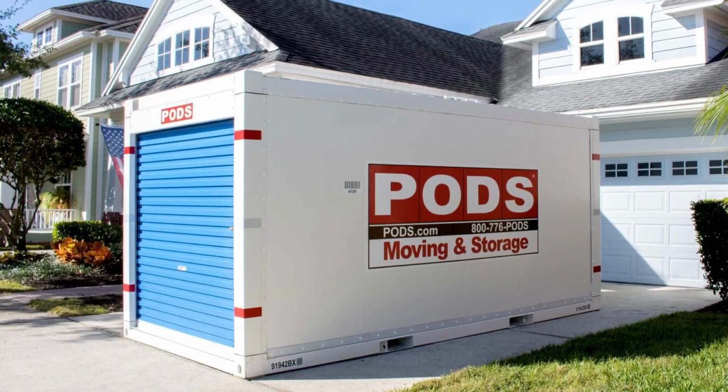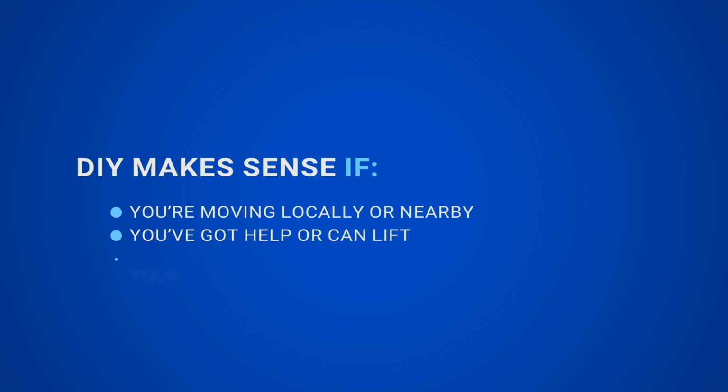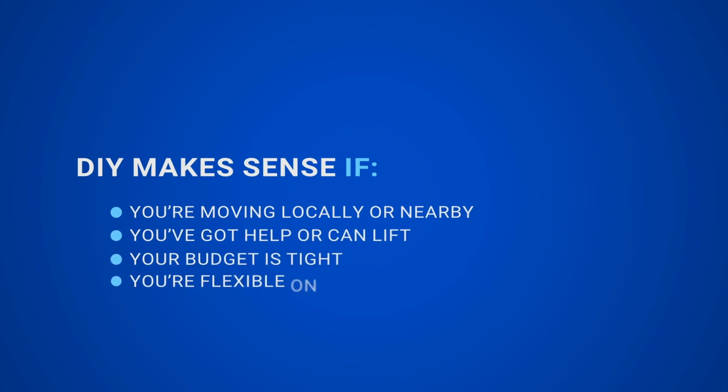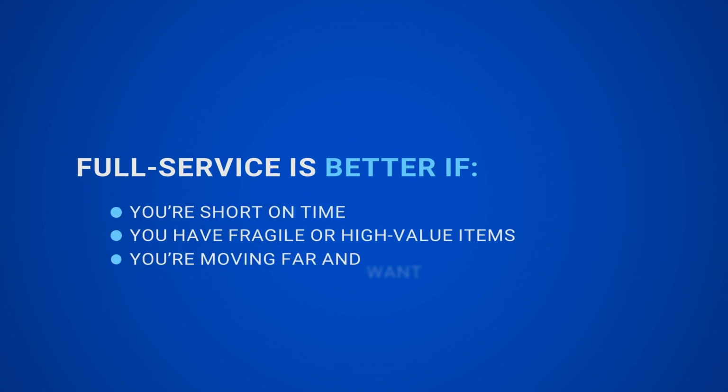Then there's the middle ground. Moving container services like Pods or U-Pack. You pack and load at your pace, and they handle the driving. It's easier than full DIY and still saves money. DIY makes sense if you're moving locally or nearby, you've got help or can lift, your budget is tight, you're flexible on timing. Full service is better if you're short on time, you have fragile or high value items, you're moving far and want less stress. Bottom line, the more you do yourself, the more you save. It's work, but often worth it.